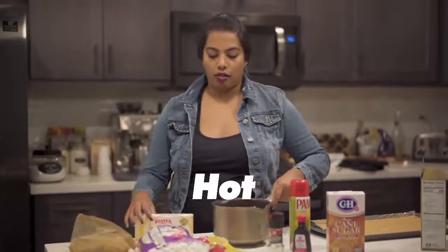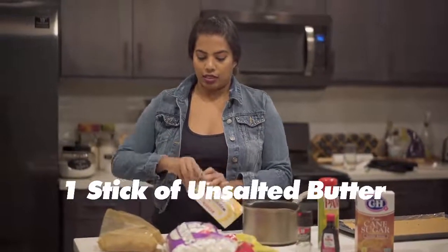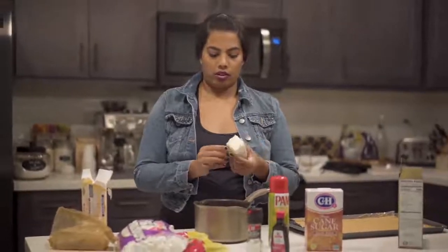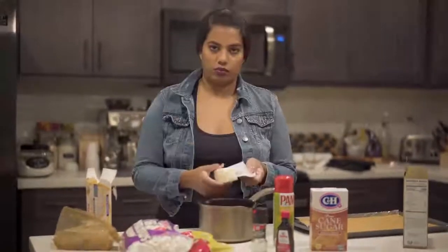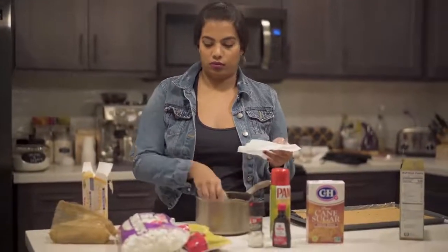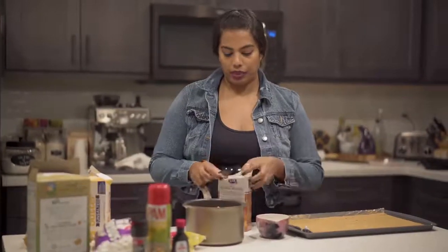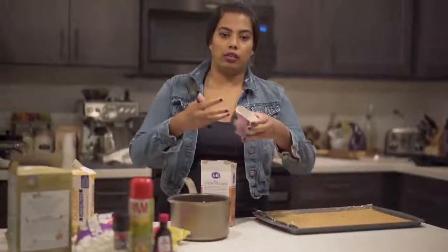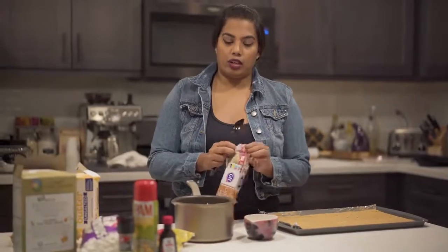Now, before we get the pot hot, we're gonna take a medium saucepan. And we're gonna take 1 stick of unsalted butter. If you're measuring it out, you could do 8 tablespoons. Unfolding that butter. So now that we've added the butter into our saucepan, we're going to add a cup of packed brown sugar. And I say packed because normally when you scoop out a cup, there's still some fluff to it. The texture of brown sugar is very different, so baking recipes actually call for packed or unpacked.